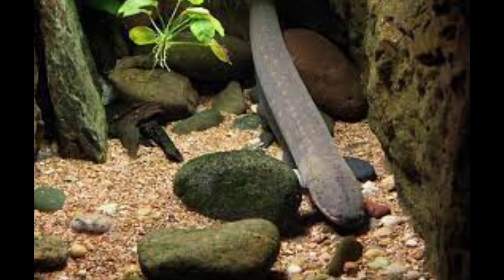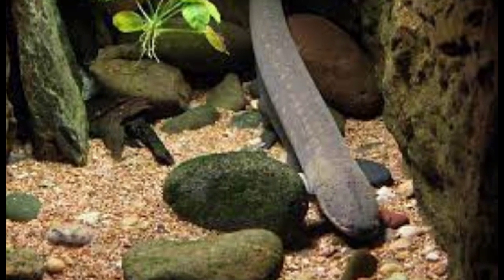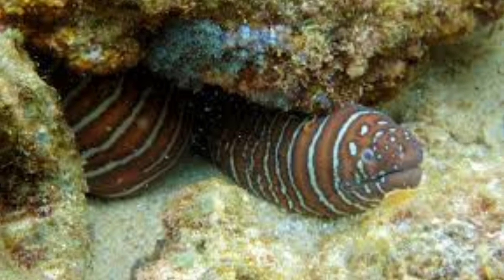Fact number 10. Electric eels are able to generate electric shocks even when they are out of water. This is because the electric organs in their bodies are able to generate electricity without the need for a conductive medium like water.